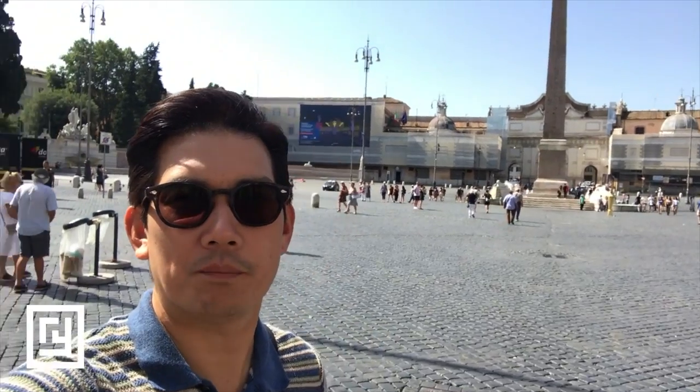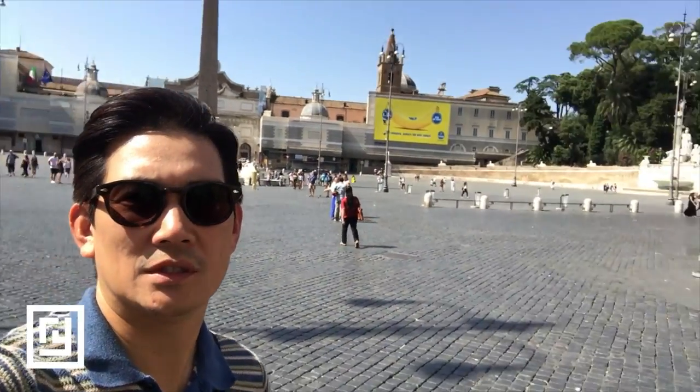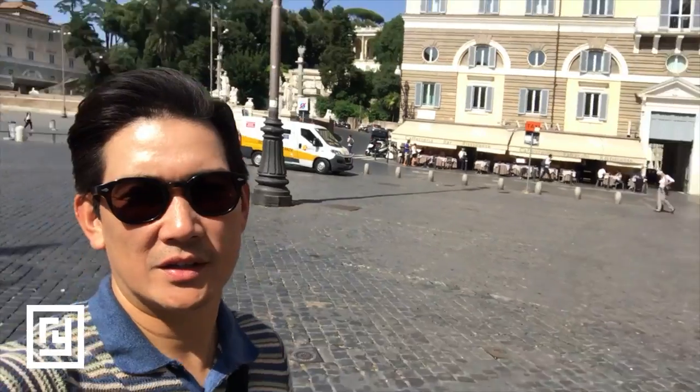So we are now at Piazza del Popolo. It's one of the tourist spots in Italy.